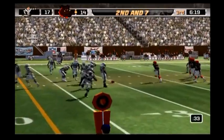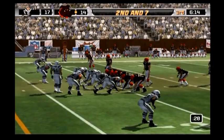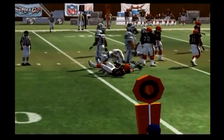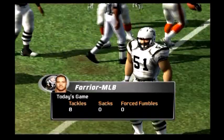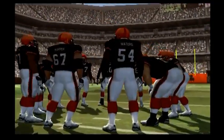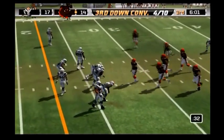Seventh play of this drive. 7 yards to go. They'll go from the I formation. On the carry. Barry makes the stop. About 3 yards on the draw. The first down marker is just inside the 22.